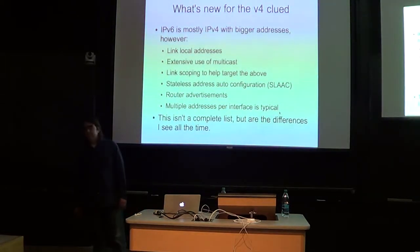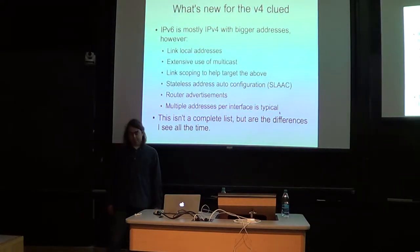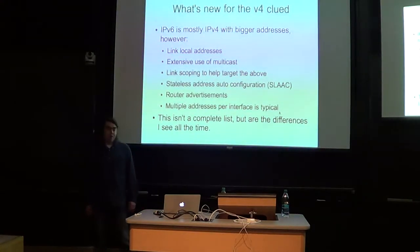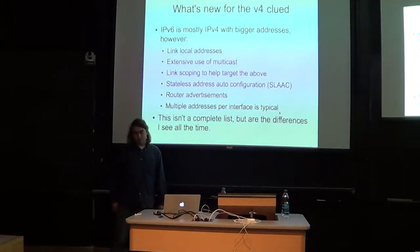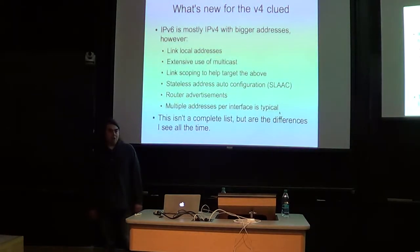IPv6 is mostly IPv4 with a bigger address. There are some things that change, and this is one of the annoying things about IPv6. There were proposals that really did literally amount to just give it bigger addresses and change absolutely nothing else. This is not what we got. Some of these things might be features in the long run, but it's kind of annoying when you just want to get it to work.